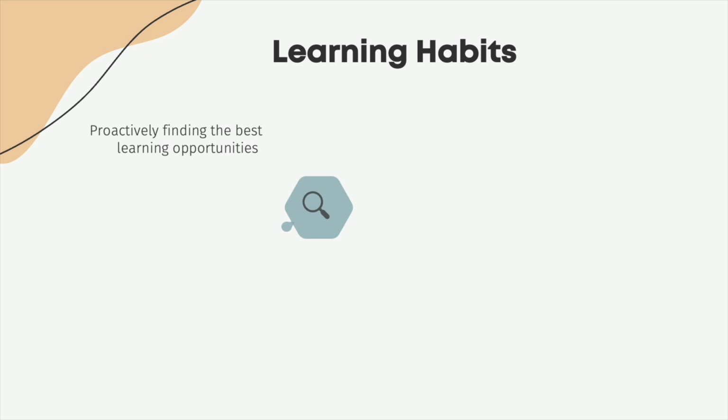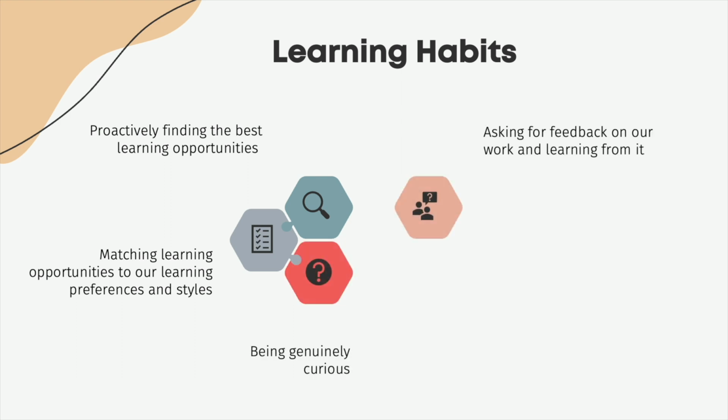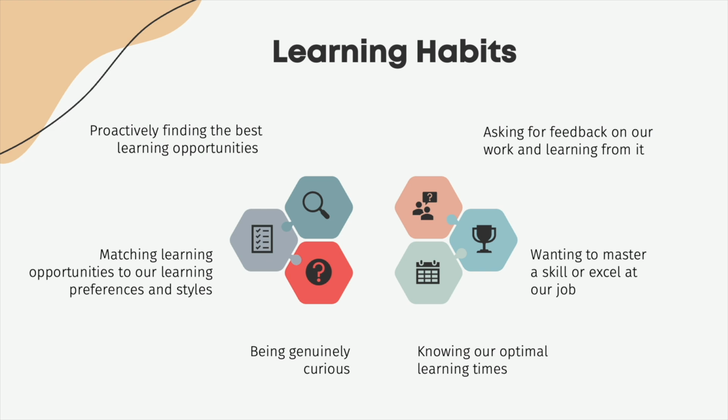How about things like proactively finding the best learning opportunities, matching learning opportunities to our learning preferences and styles, being genuinely curious, asking for feedback on our work and learning from it, wanting to master a skill or excel at our job, knowing our optimal learning times, and taking breaks?